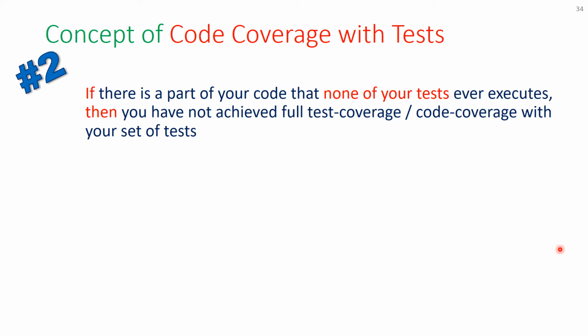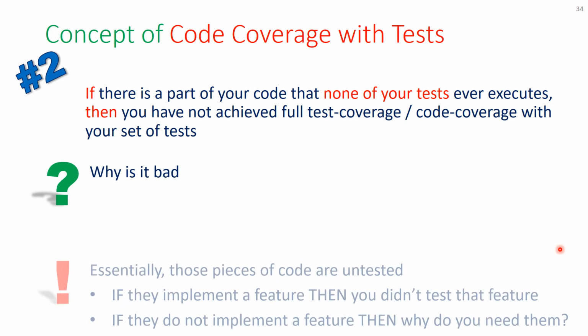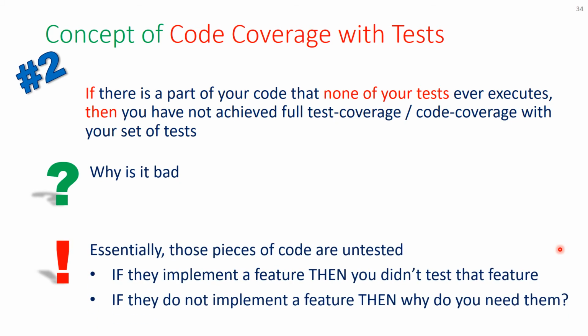Concept of code coverage. Why is it bad if I don't cover my entire 100 lines of code with all my tests? Well, tell me more about that code that your tests never get to run. Is it useless? Your tests are supposed to represent the requirement, right? So I have those 10 lines of code in my program. No matter which test I run, they never get executed. So what are those 10 lines of code doing there?